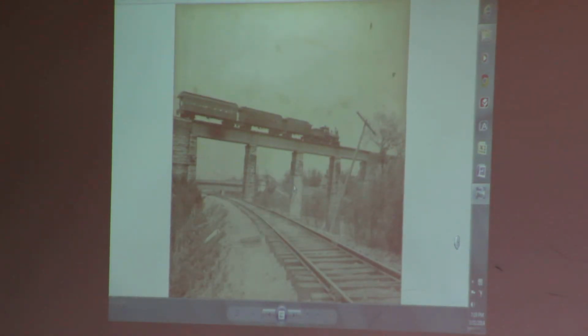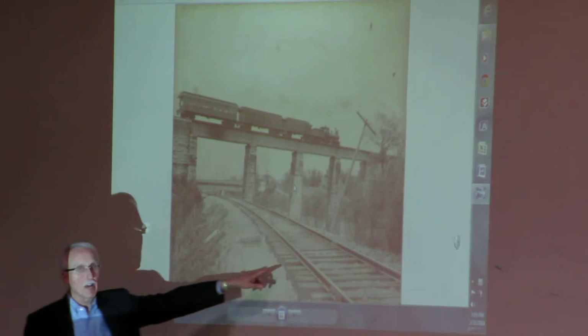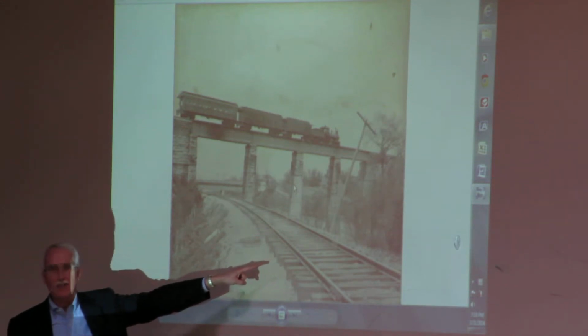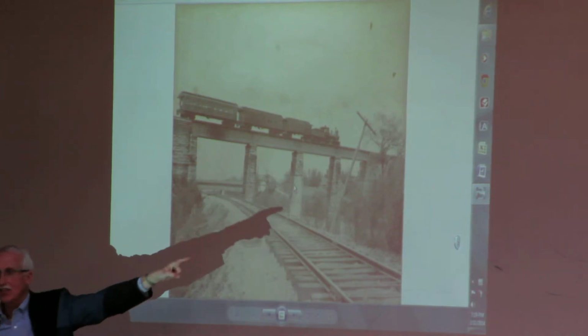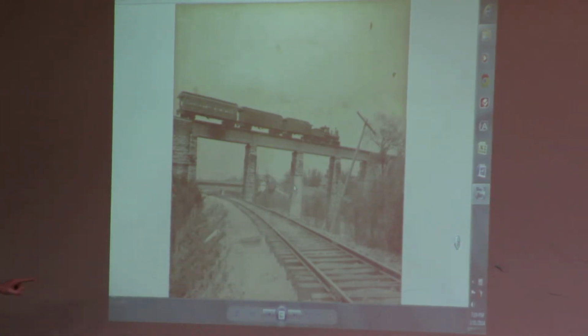Anybody guess what that is? That's the Springfield branch line. This is the Pennsylvania Railroad that ran along the west side of the Olentangy River. This train is heading east over to Lake Street. Route 23 says that. Okay?